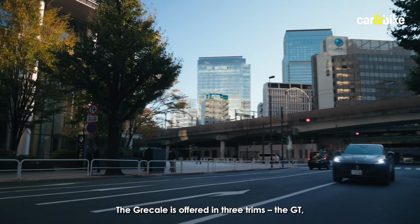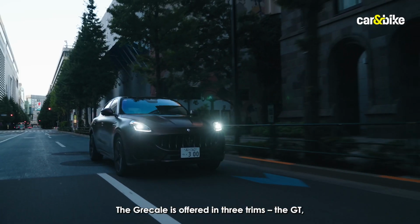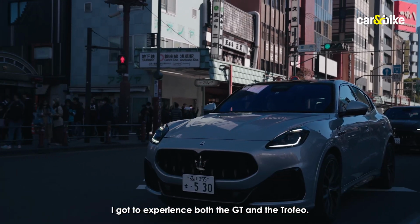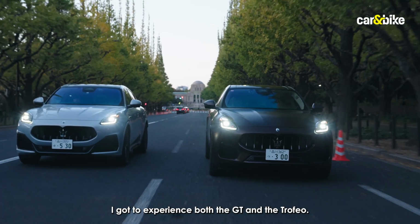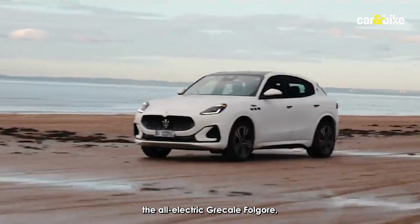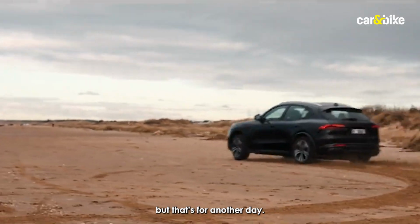The Grecale is offered in 3 trims: the GT, the Modena and the top-of-the-line Trofeo. I got to experience both the GT and the Trofeo. Maserati also offers the all-electric Grecale Folgore, but that's for another day.